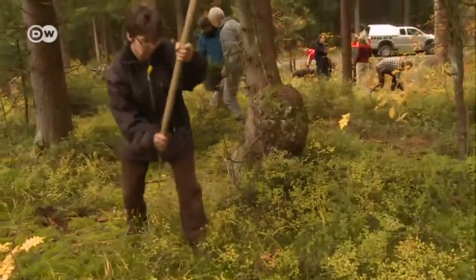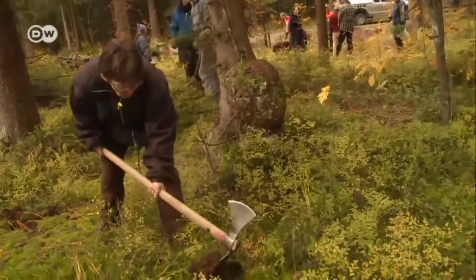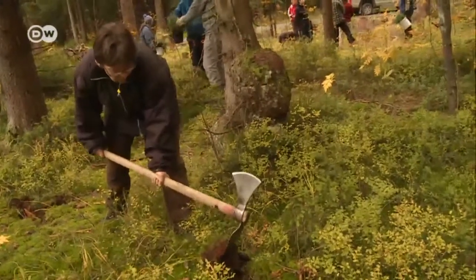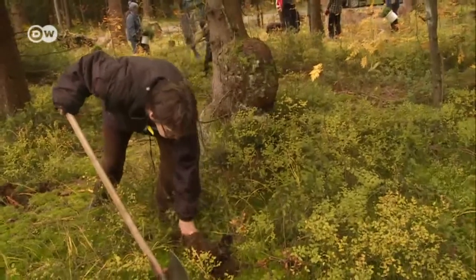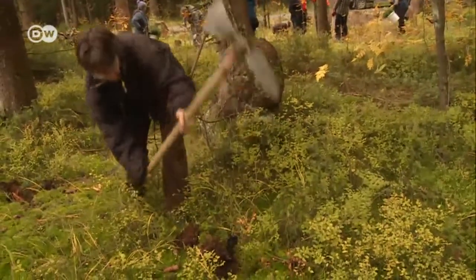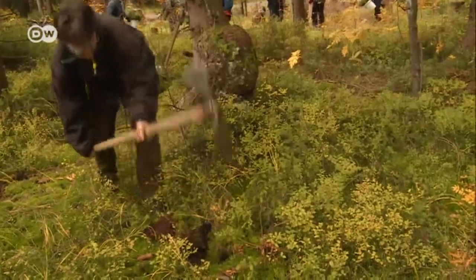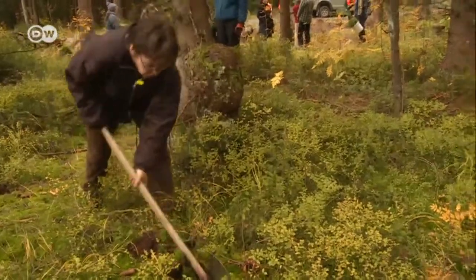I ask Gerlind what's the hardest part of planting. She says it's making the hole, because usually there's some kind of surprise involved, a rock or a root. Here it gets tough. As straight as possible, as deep as possible, and losing as little soil as possible.